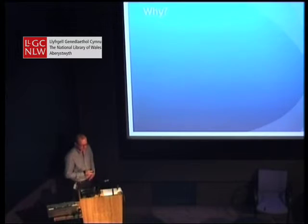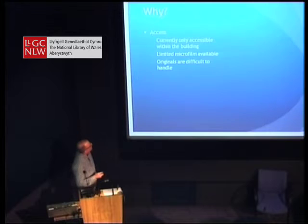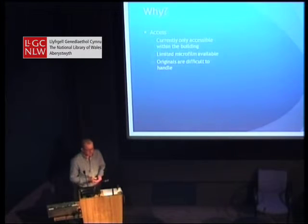So that's a little bit of the background for what we're doing. Why are we doing it? Well, these are a little more obvious. It's access. Currently, a lot of the material that we're going to digitise is only accessible within the building. There's only limited microfilm. There's quite a lot of microfilm, certainly for the newspaper material, but we don't completely cover all of our collections. For the journal material, there's very little microfilm at all. So access is the primary function for this project.